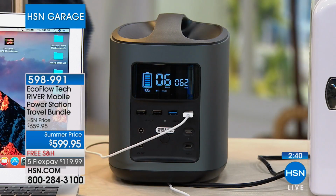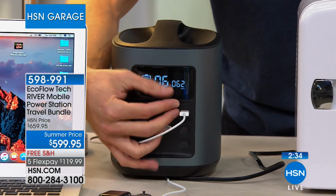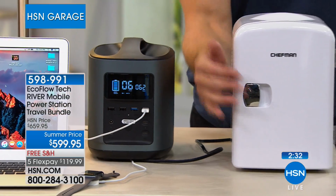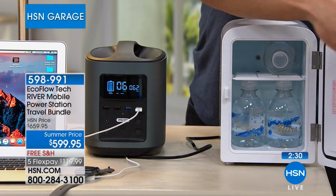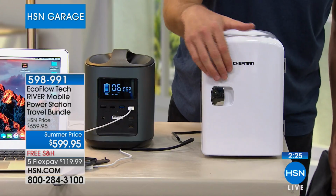I think it's important to understand that little mini fridge that you had over there. To be able to protect certain medications, like you suggested, certain things need to be kept cold. Without power, you don't have an ice maker, you don't have a refrigerator, but you can have options when you've got the power behind it.